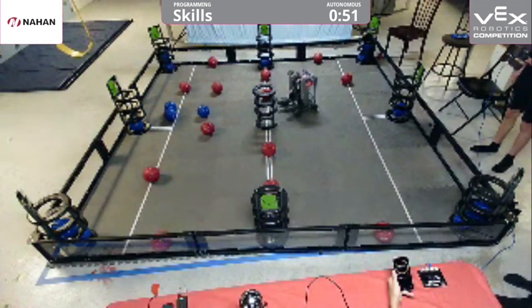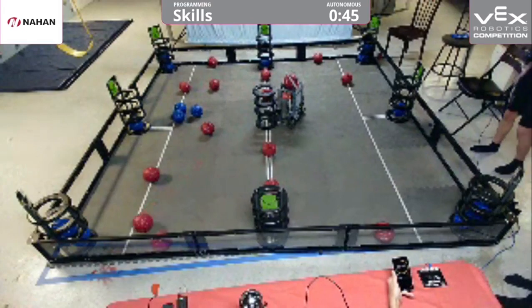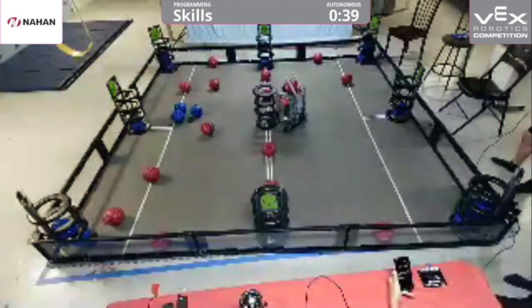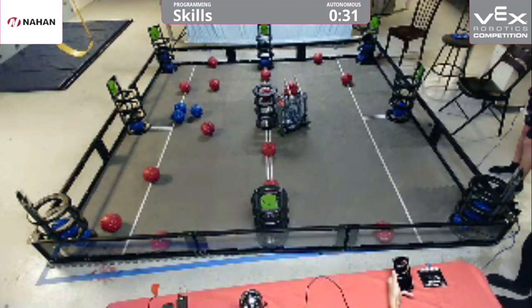All right, very easily clearing out that center goal. No! Oh, man. Now, this happened in their first programming skills attempt where the robot got hung up on that center goal. Stop it. Yeah, I think we're just going to stop it here.